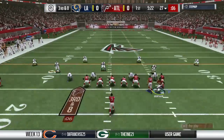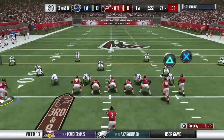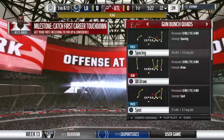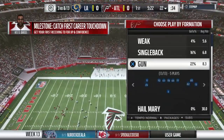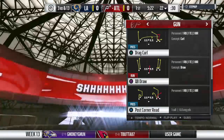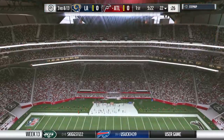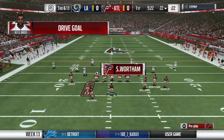They'll send a receiver in motion left. Time running out here on the play clock. And now with the play clock winding down, a whistle and possibly a false start. And this opening drive not going to plan. This is now 3rd and 13.